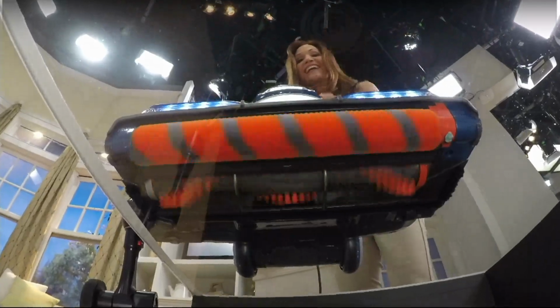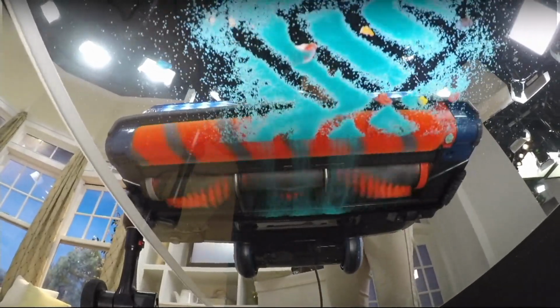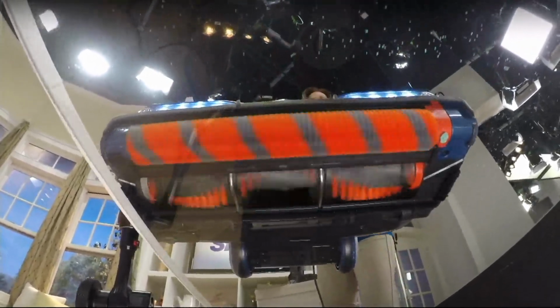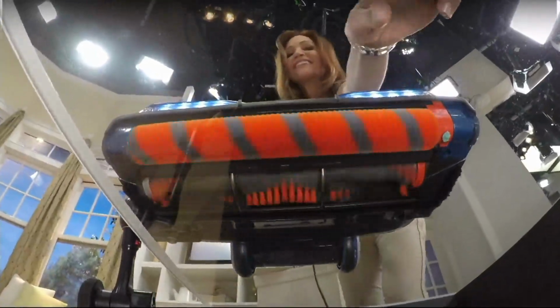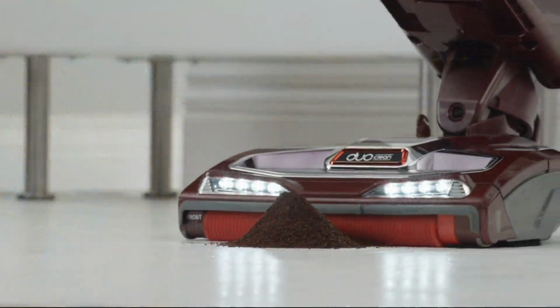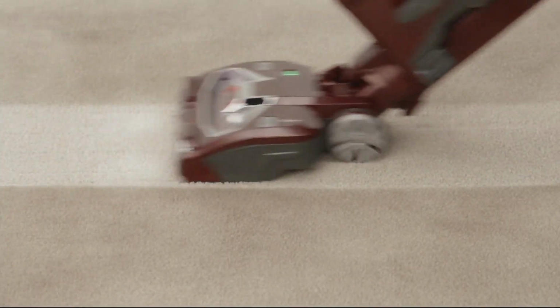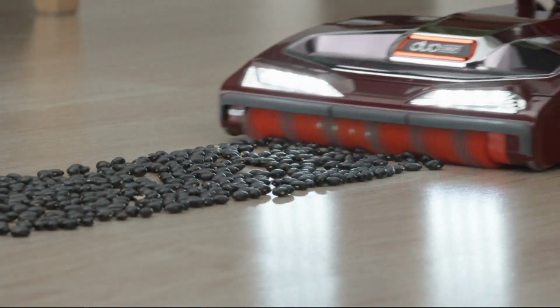Dust, and not only vacuum it all up, but polish the floor in one. No, you're not hitting any switches, you're not changing any brush rolls, you're not doing anything except turning the machine on and pushing it over the dirty floor surface. This is what we're talking about with Shark's DuoClean Powered Lift Away Speed Upright Vacuum.